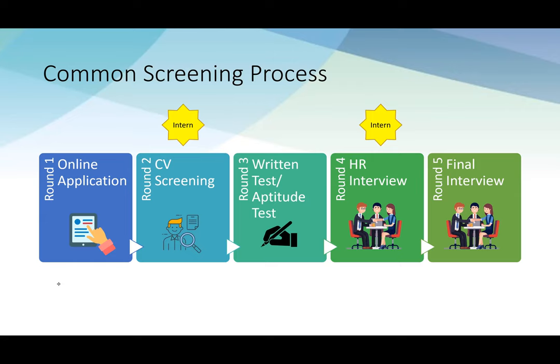screen. And then, if you are chosen, you'll be chosen for a written test or aptitude test before you attend their interview. And for the larger firms or some government jobs, there are final interviews. So there will be about five rounds of interviews that you will be taking.